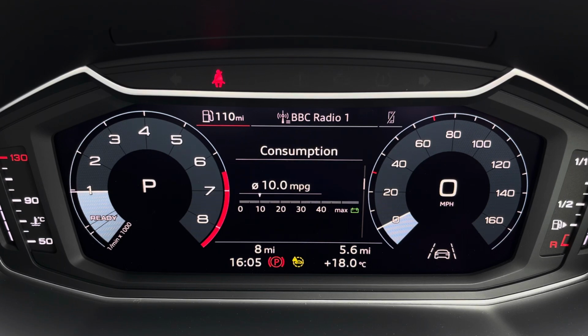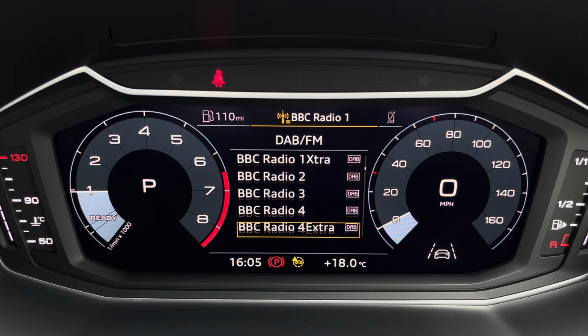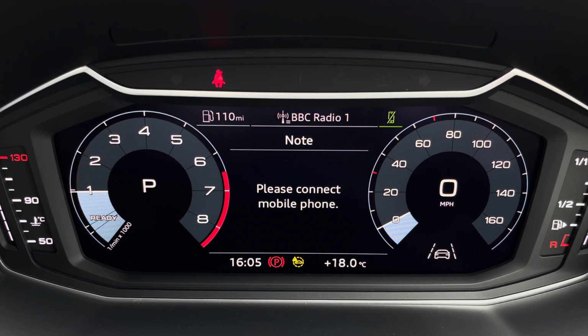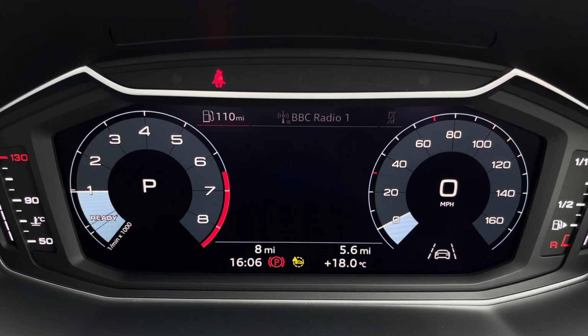There's also DAB digital radio, so you can listen to your favourite radio stations, as well as telephone equipment for making those hands-free calls. While if you click view, you can activate the reduced display, which hides the information, but if you click it again, it will display the information.